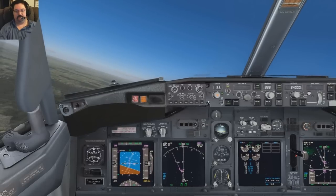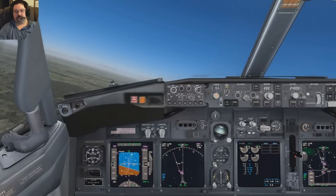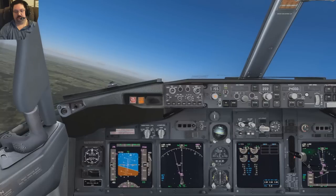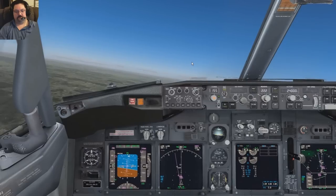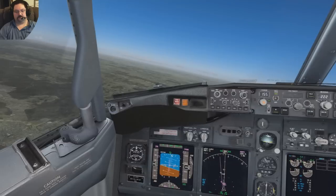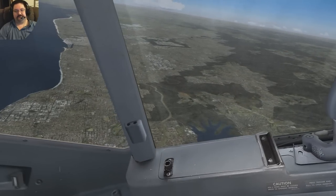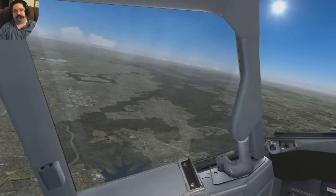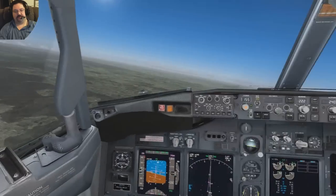There's 10,000. Current standard set, 1013. There's Adelaide. Cool, the Adelaide Hills. The city itself surrounded by the gardens and the little river that goes through it.